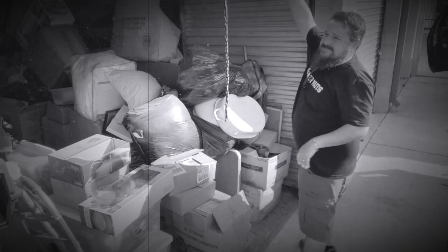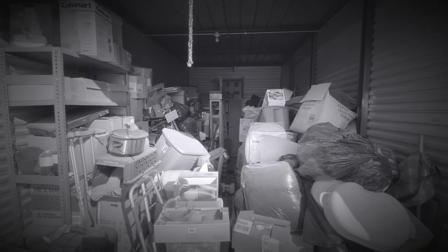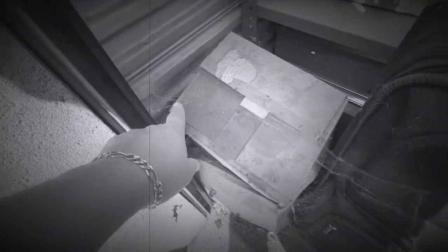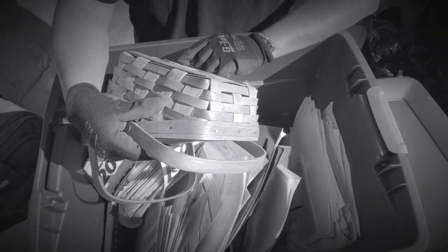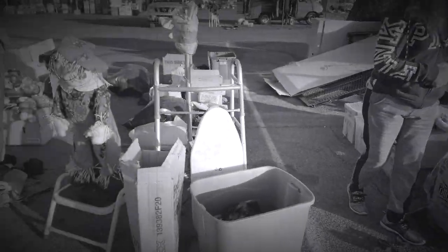Previously on Lockernuts, I bought a huge 10x20 locker for just $250. It looked dusty, it looked cobwebby, it looked old, and I liked it. I've been pulling out decent vintage items, which is always exciting, but mostly we're finding holiday decorations. We went to the flea market and sold some goods, now straight to the locker to keep digging.